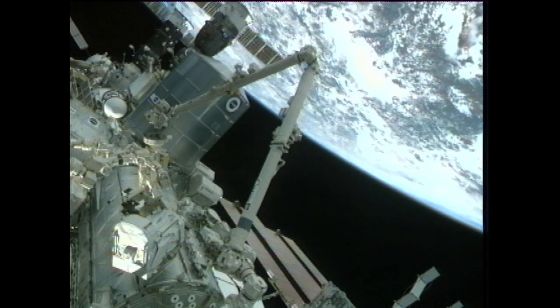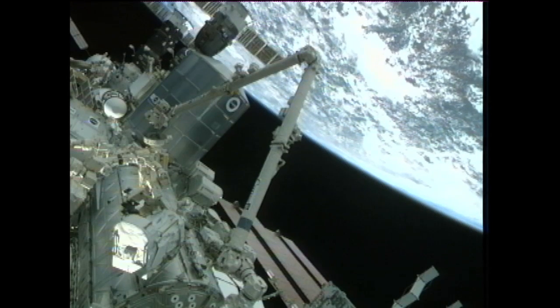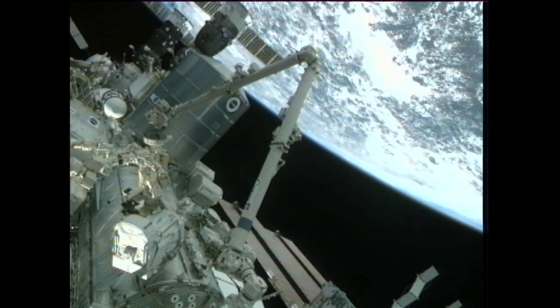So Mike Barrett and Nicole Stott's role so far on hold. They've done a good job of getting the PMM over to Unity. RTL is complete, and your go for first stage capture.